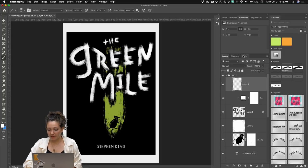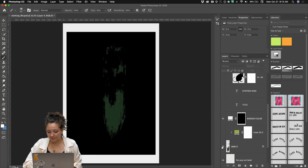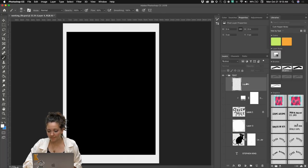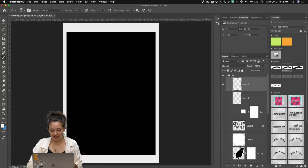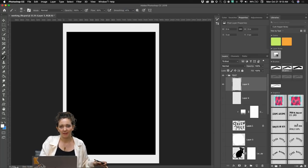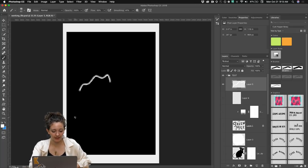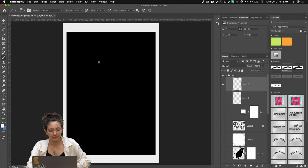So if we were to start from the beginning, let me turn off these hand lettering layers. I'm going to take you through the whole workflow. Say we wanted to do a little bit of hand lettering. I'm going to decrease my smoothing just a little bit and rearrange my workspace. Everybody's got their own workspace they want to work with. There we go. So I'm going to just start writing.